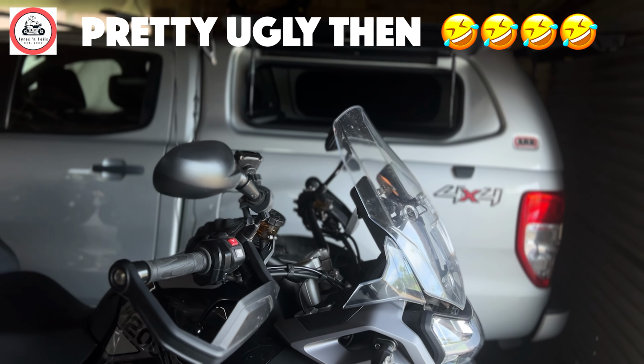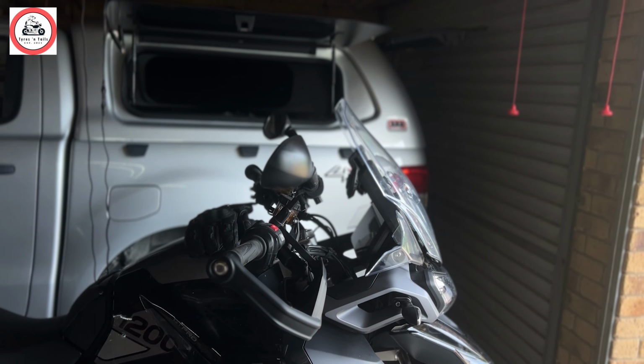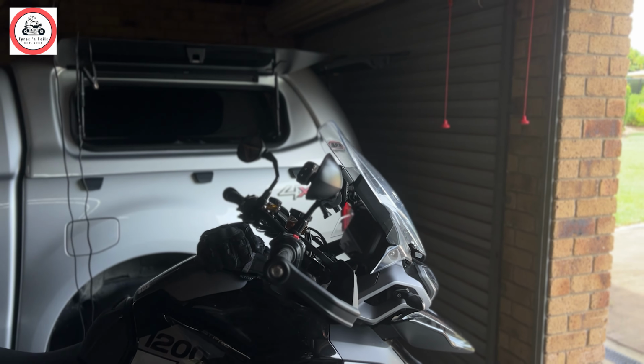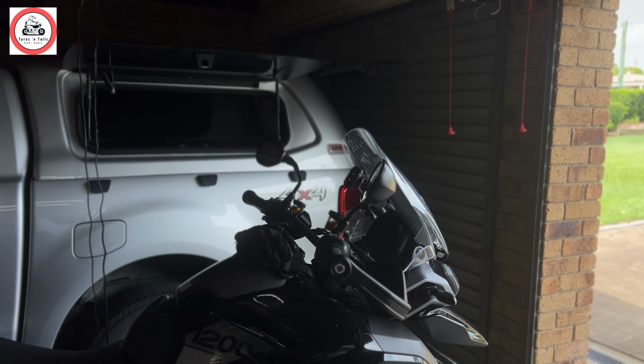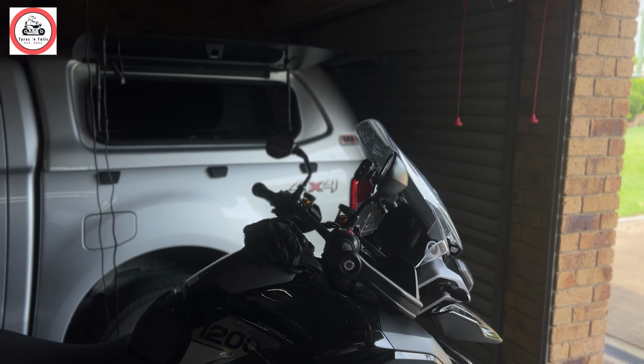And I've rotated the levers down a bit as well, so as I can get my hands on them. But actually, I don't know. I might rotate those back. That looks too much. Righto, I'll see you in a bit on the road because I'm pretty late.